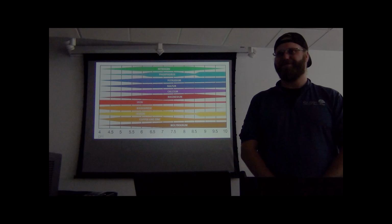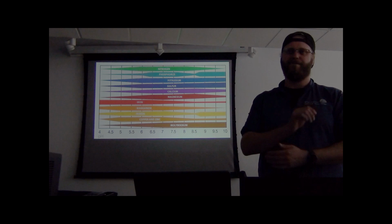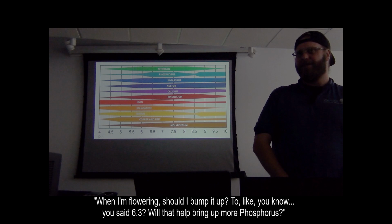Whenever I'm flowering, should I... Because I usually go for 6, and that's not just with cannabis. I kind of found that everything I grow in my backyard likes around 6. If I'm flowering, should I bump it up to like, you know, like you said, 6.3, will that help more with phosphorus and stuff? Generally, I like to, personally.